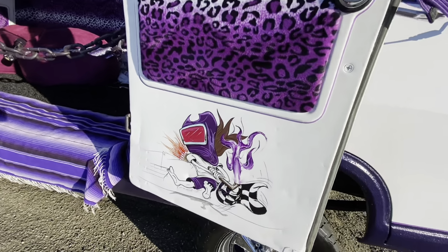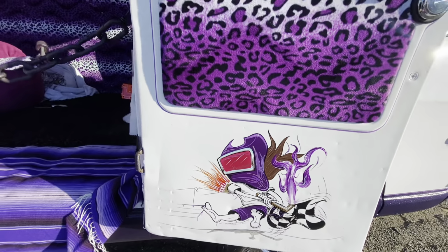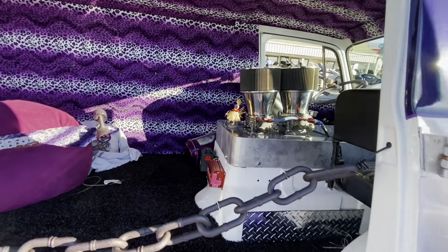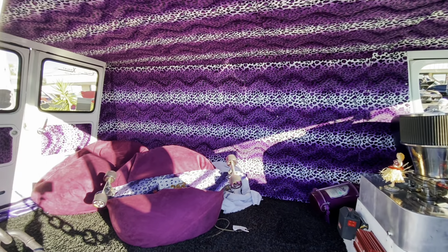I attended the Corvette Express car show event, which is in Vacaville, California, once a year in October. And when I saw Rob's van, it caught my attention instantly because it was something very unique.